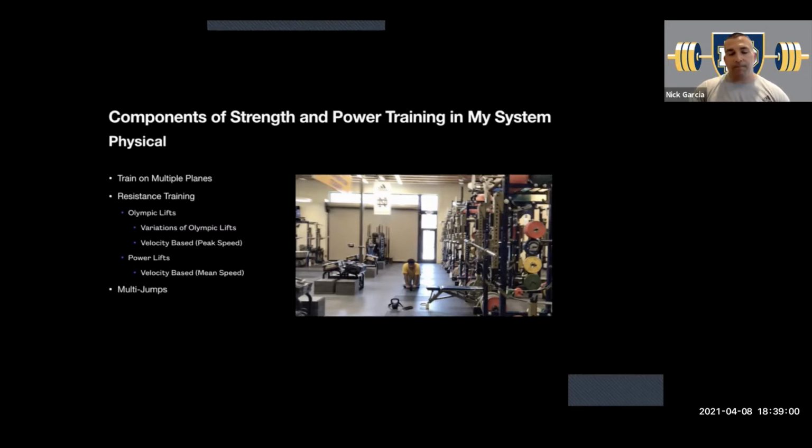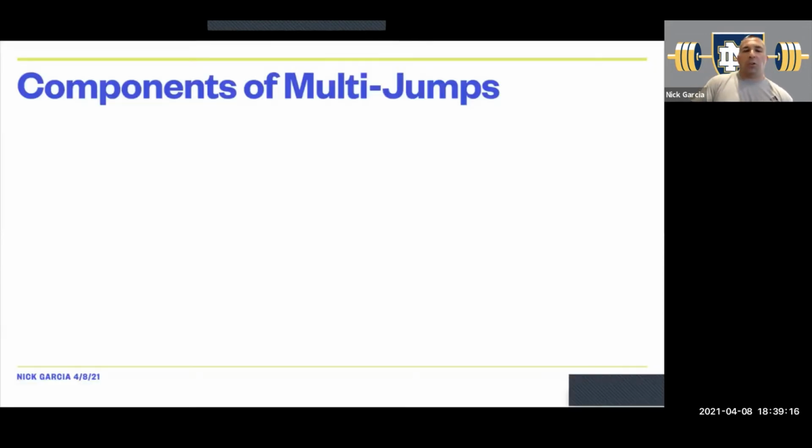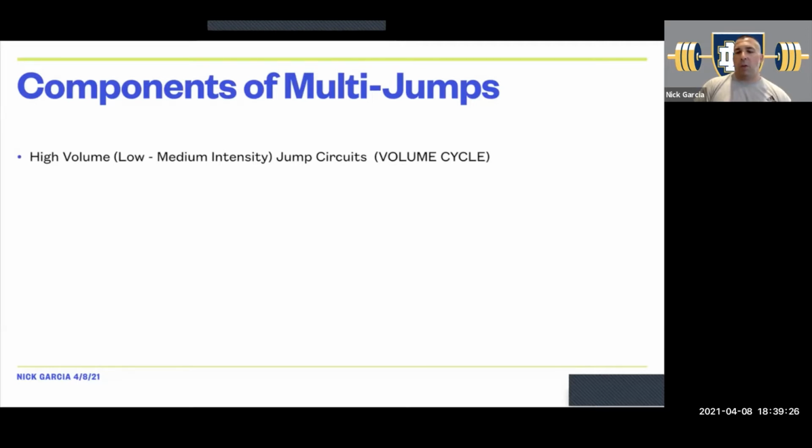Multi-jumping routines, multi-throwing routines. I call them multi-jumps and multi-throws because they're both plyometric in nature, so I classify them as multi-jumps or multi-throws rather than just plyometric. What are the components of multi-jumps? We start off with high volume, low to medium intensity jump circuits, and you'll have examples of those in a second. That's what I include in my volume cycle, and volume cycle will make sense as we move along in the presentation.